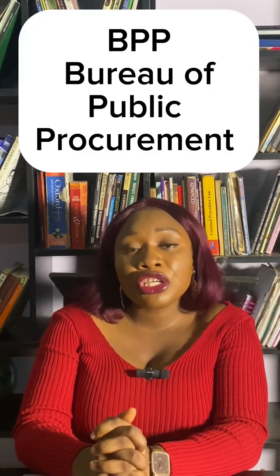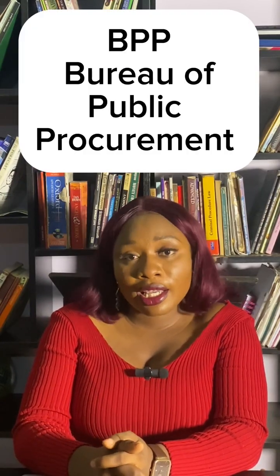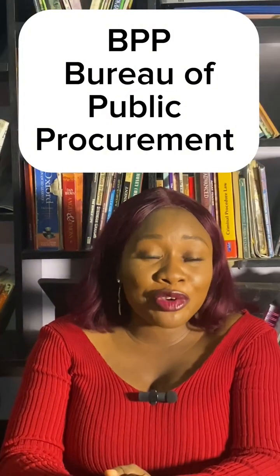The third document that you need is the BPP, aka the Bureau of Public Procurement. Yes, so as you know, government contract has to do with procuring certain materials or products, whatever it is that you're supplying. So you need this certificate from the Bureau of Public Procurement to show that you are compliant. Without this, you would not get the contract that you're bidding for.